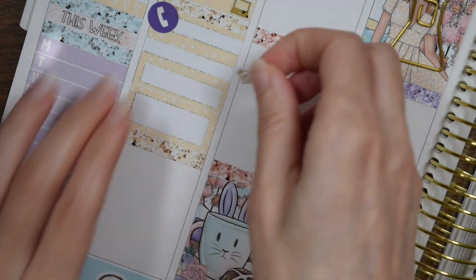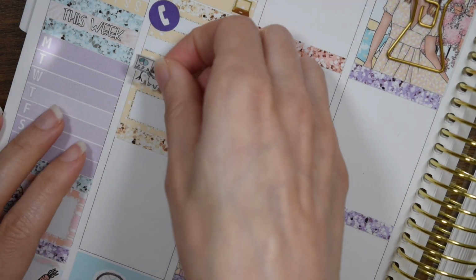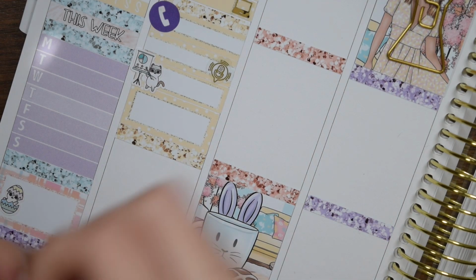So I marked that with a little presentation Molly from Itty Bitty Sticker Co. because he did have to give, I think it was his first serious presentation to the board. So I wanted to mark that.